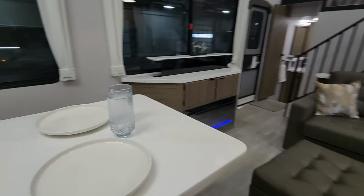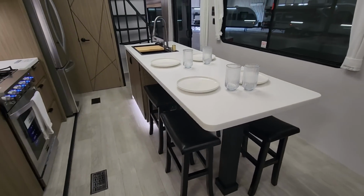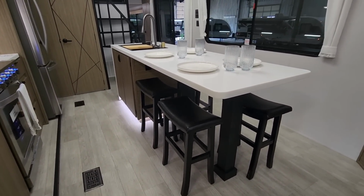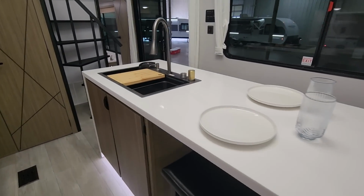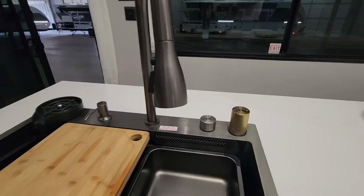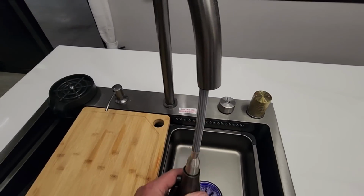So having something like that makes a lot of sense. Love this island. I love the fact that it overhangs and gives you some bar stool areas. This is just a great place to sit and eat. I mean, if you think about it, you might have a beautiful view behind you with all the light inside. It's gorgeous. I love the dark tinted stainless steel sink, along with all this multi-purpose utility capabilities.